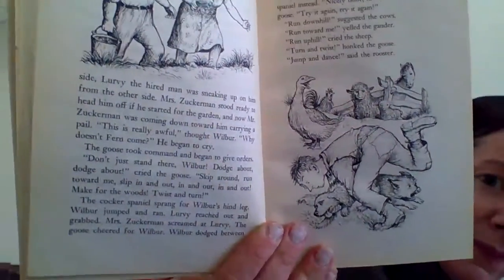"Now the trouble starts," thought Wilbur. "Run, run, run downhill," said the goose. "Make for the woods, the woods." "Wilbur's out," all the animals said. Every animal stirred and lifted its head and became excited to know that one of its friends was free and was no longer tied up. Wilbur didn't know what to do. "If this is what it's like to be free," he thought, "I believe I'd rather be penned up in my own yard." The cocker spaniel was sneaking up on him from one direction.